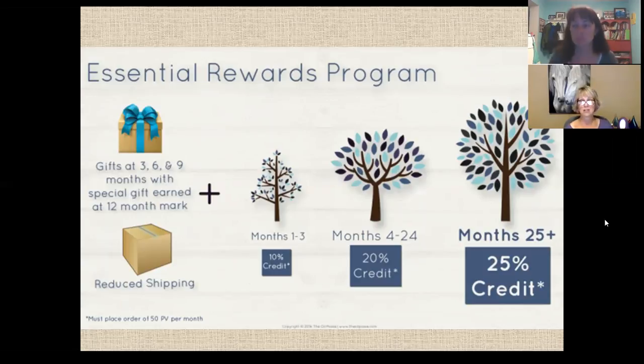They just changed this in September. It used to be you had to wait until you've been on Essential Rewards for an entire year before it would go to 20%. But now it's 20% after the 3rd month. And then after you've been on it for over 24 months or 2 years, it goes to 25%. I've been on Essential Rewards for many years, and it capped out at 20%, but now it automatically jumped me up another 5%. So I'm like, yay!